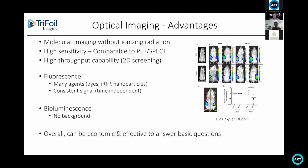In addition to that, with optical imaging, you actually have very good high throughput screening. So the ability to process or image many animals at once and have a large number of cohorts for your study. With fluorescence, there are many agents, many commercially available dyes. There are near-infrared fluorescent proteins and nanoparticles. And from a temporal standpoint, without going too much into other parts of fluorescence, it is consistent with signal, so it's relatively time independent. With bioluminescence, the advantage is there's no background, meaning the signal that you get comes strictly from this enzyme-substrate reaction. And then finally, there's an economic and effectiveness advantage to answering these basic questions using optical imaging.